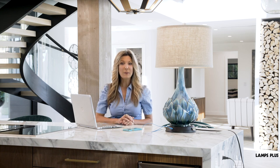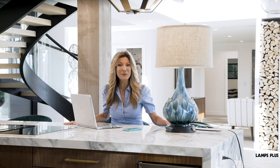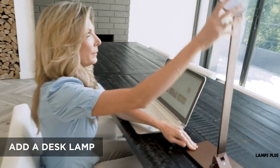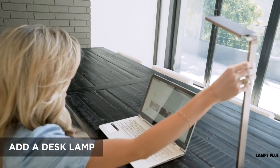Now, in these days of working from home, any home area can become a home office. Your kitchen, dining room, and so on. If you're working from, say, a dining table, add a desk lamp to help define the space and add functionality.